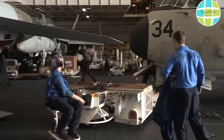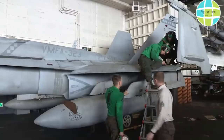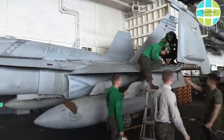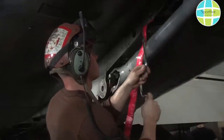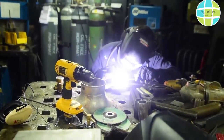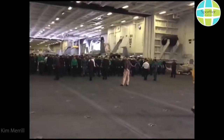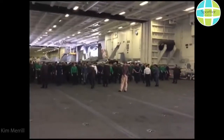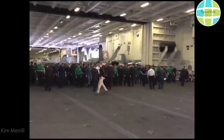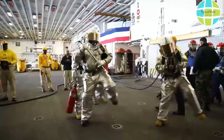There are also multiple compartments on the sides of the hangar where parts can be stored and worked on without interfering with other activities. Aircraft carrier flight crews need to minimize the chances of even the smallest debris finding its way onto the deck. That's why all training and maintenance work takes place in the hangar.